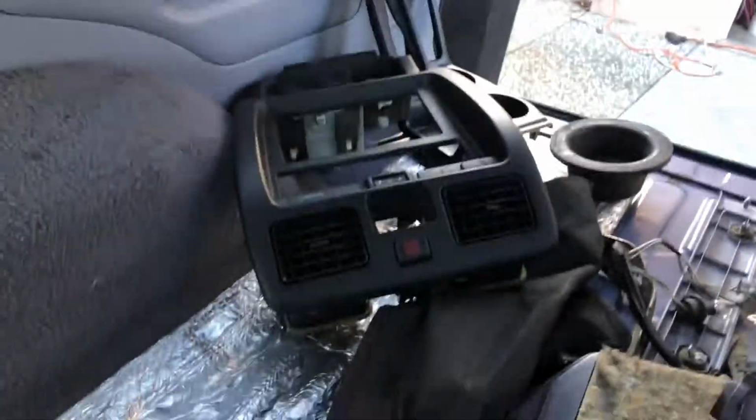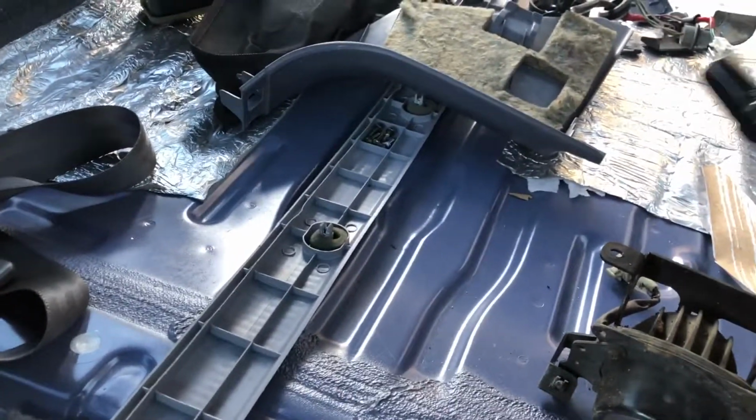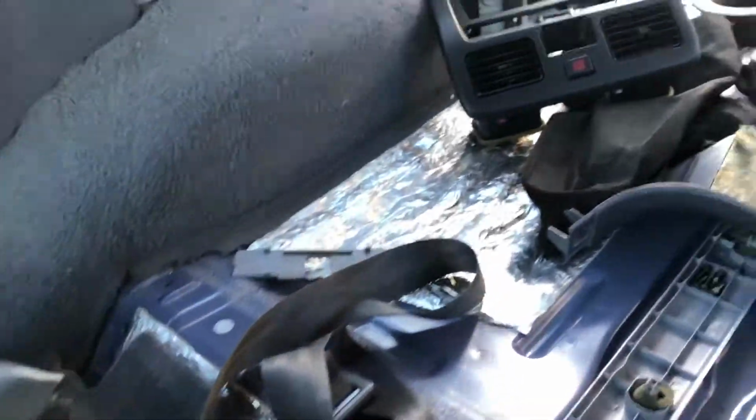And what else we got going on here? There's the dash piece there. The fog lights. If anyone wants these fog lights, they're for sale. Everything on this car is for sale. We're parting it out. So if you want something, let me know. And here's the signal with the switch that I had to install. If you saw my other video, you know how this all works. The fuse. Yeah, there's one of my springs. Here's another speaker over here. Yeah, that's about everything on the inside.